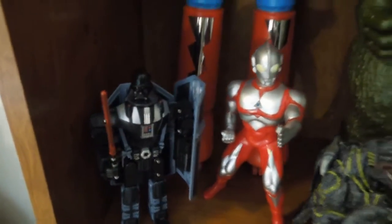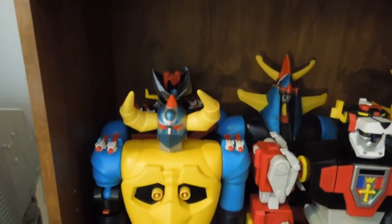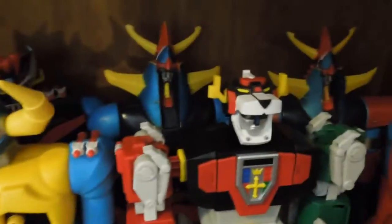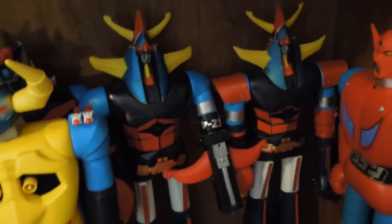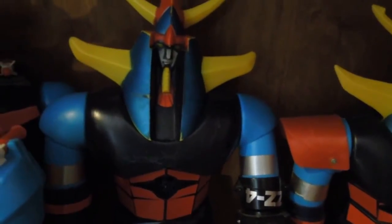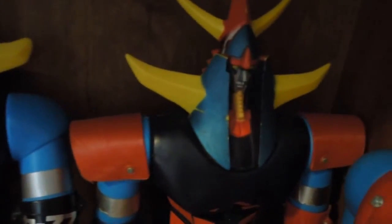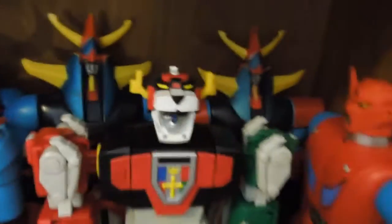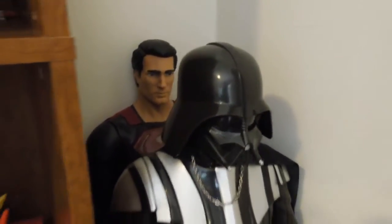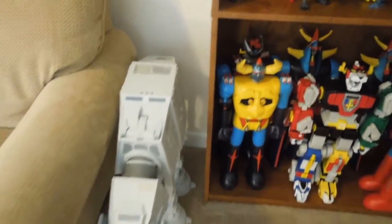It's a transforming Vader. Let me get the big Voltron out of the way here. There's the rare bowgun accessory. That's the third version Raiden, and that's the second version. And there's the big Voltron. And there's my giant Vader and Superman. I guess Vader's his bodyguard. And there's where I keep my AT-AT.